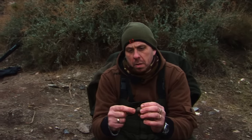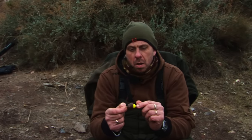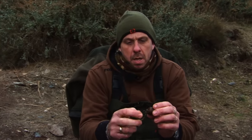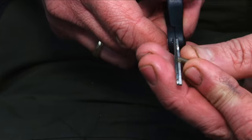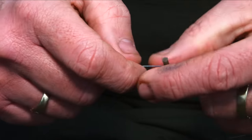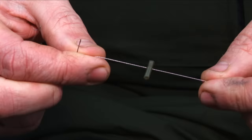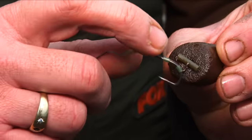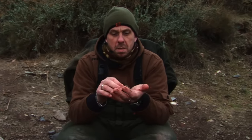What I've done here, obviously we're using pre-drilled pellets, so these are large 22 mil ones, and I've topped it off with half a pop-up there to keep that from moving around, because obviously the hole in the pellet is big. I've just cut down a piece of anti-tangle sleeve and pierced that on the hair, and that stops that obviously rattling around on there and moving about. So again, simple, strong, and just effective. It'll just turn every time and nail them.